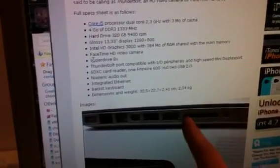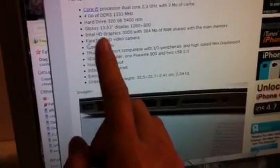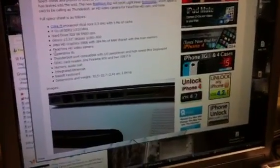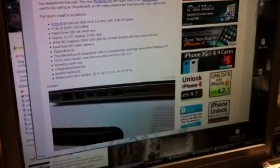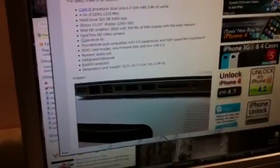Another big thing is the MacBooks apparently will be keeping the Super Drive, at least the 13-inch ones. The 15-inch and 17-inch, I heard, is optional apparently, but I'm not absolutely sure on that. But with the 13-inch, it's stuck in there. So for those of you who wanted the Super Drive still in the MacBooks, you still get it.